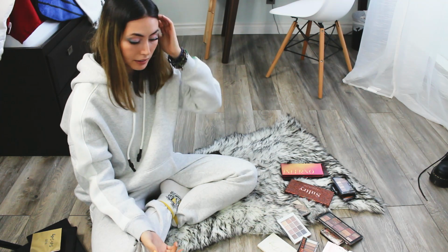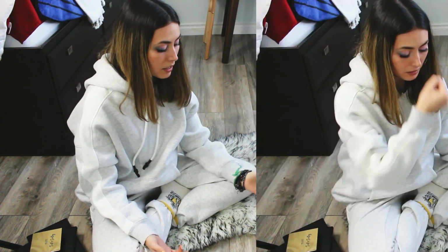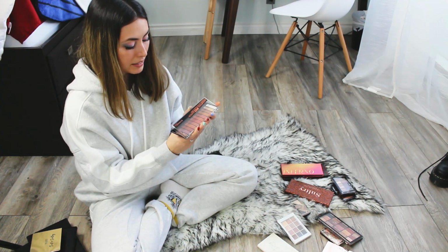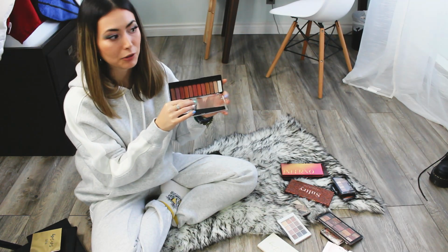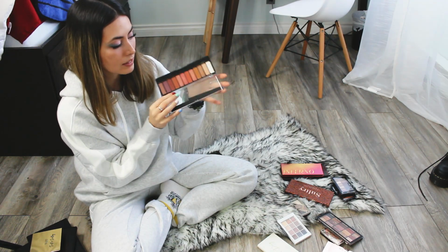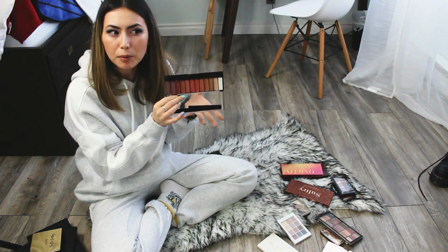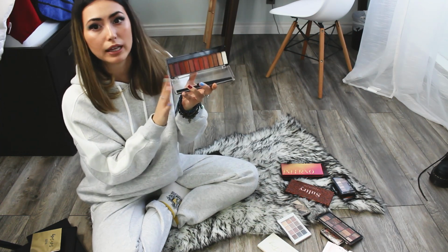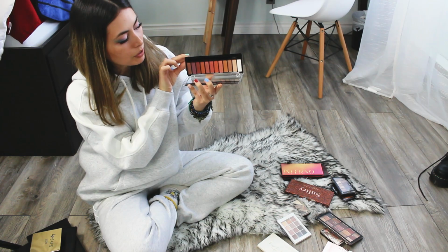I only have a few Covergirl palettes because, like I said, I don't really own a lot of Covergirl eyeshadows. I have one palette from Rimmel, which is their Spice edition. Again, I have these shades in every other palette. I do like the formula of this. I think it's a really nice texture, and I don't really have a lot of Rimmel products in my collection. I feel like I don't buy them that often, so I do want to have something from Rimmel. This would be a really beautiful palette for the summertime.